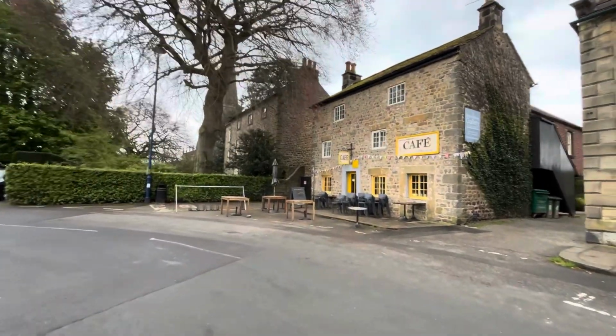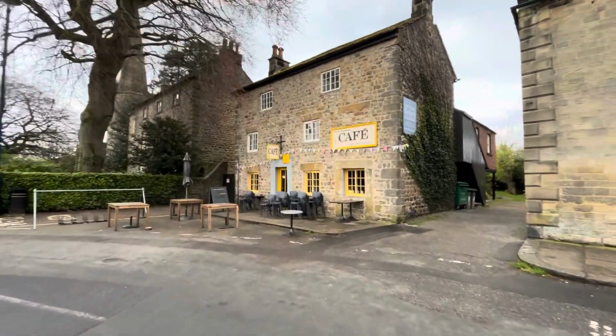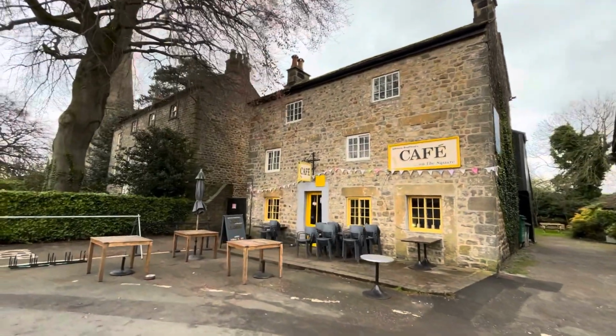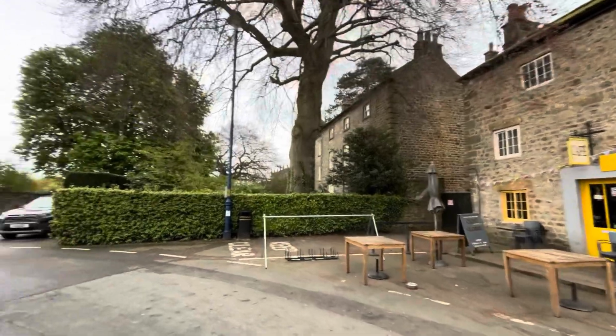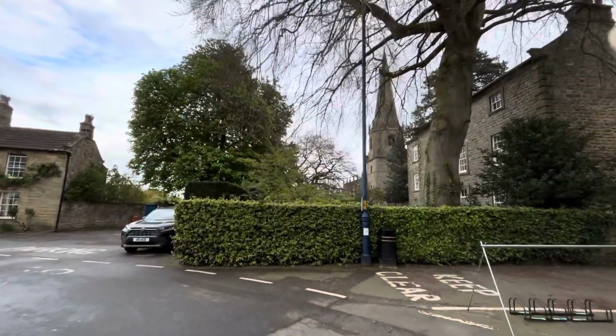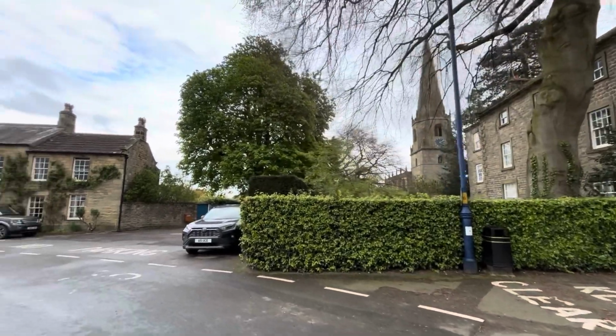We were going to have a cup of tea before we hit the road, but everything's closing up now. It's just after 4 p.m. We're going to check out the church. Oh, my finger was in the way there.